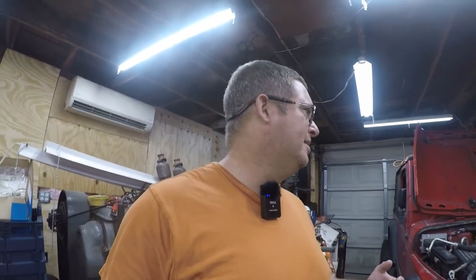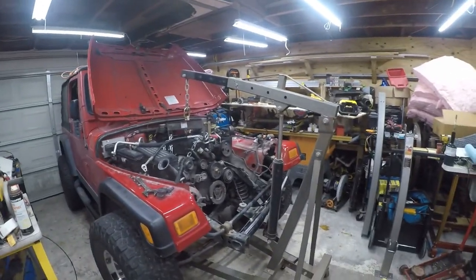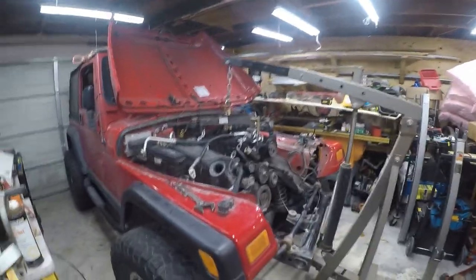So anyway, what I gotta do now is I gotta make space to work on this thing. So first things first, let me get this out of here. I'm gonna switch over to time-lapse while I extract this thing from my shop, because you know, if it was any tighter in here, this would be coach on spirit.